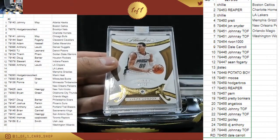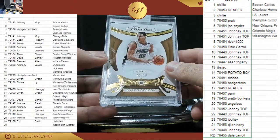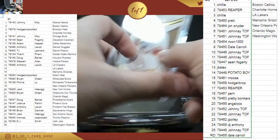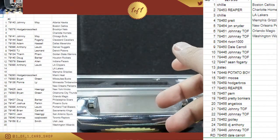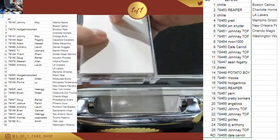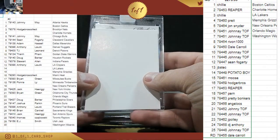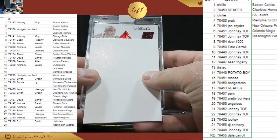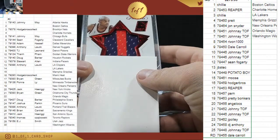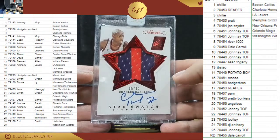Aaron Gordon, Magic. 2 of 10. Number 2 is going to Reaper in the serial number. 2 of 10. Going to Reaper. It's a Barkley. Oh, it's filthy. 5 of 15, Barkley.